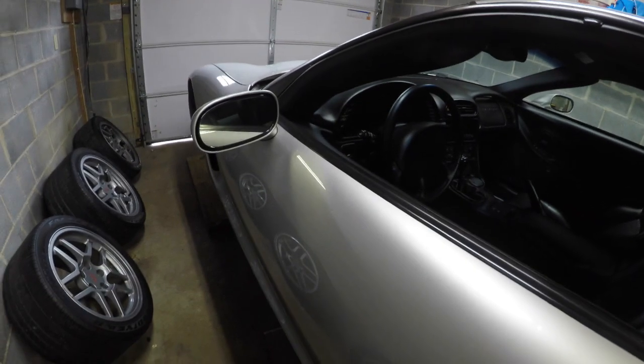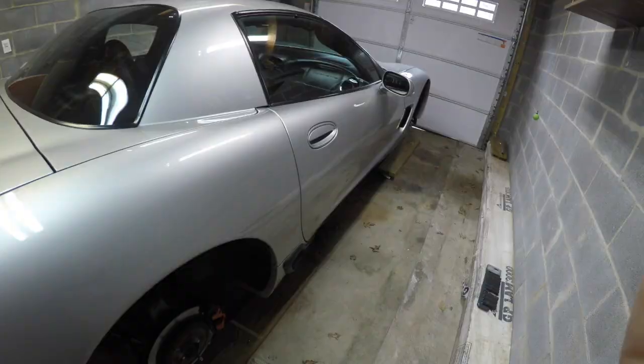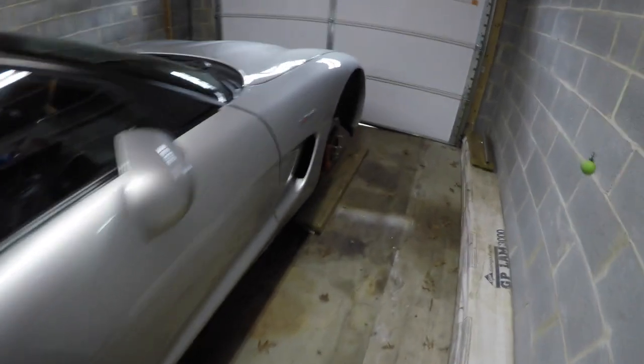So I wanted to make this video to kind of talk through it. I guess show the car a little bit, because it is pretty clean. There's only a couple little paint chips and stuff, so nothing's really done to the car. Car's in great shape other than that.